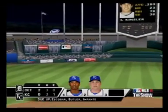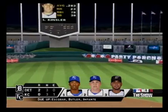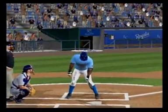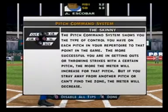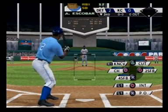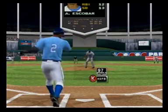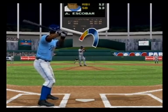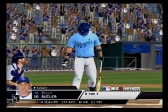So two runs on two hits, one error in the inning, and one man left on base. We'll head now to the home half of inning number three. Detroit is out in front, 2-0. Alcides Escobar makes his way to the plate to get us started here in the bottom of inning number three. Ball by him here, 0-1. Swing and a ground ball to first, and he'll take it to the bag himself for the out.